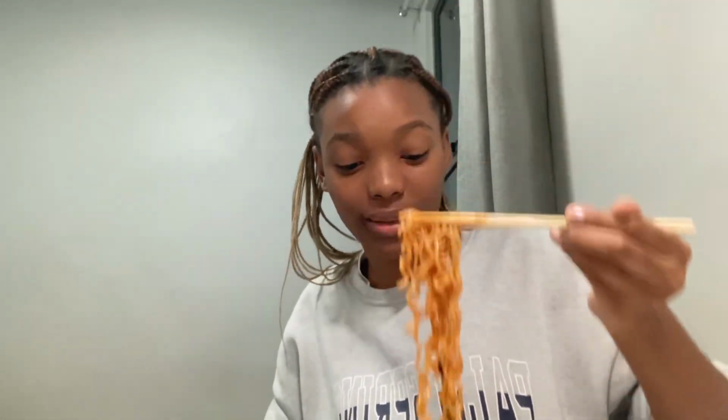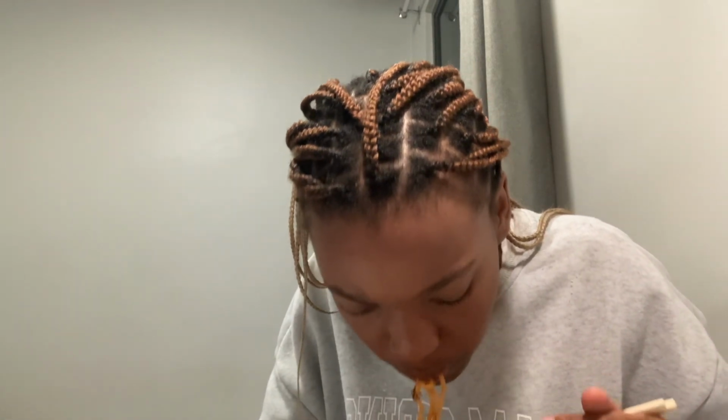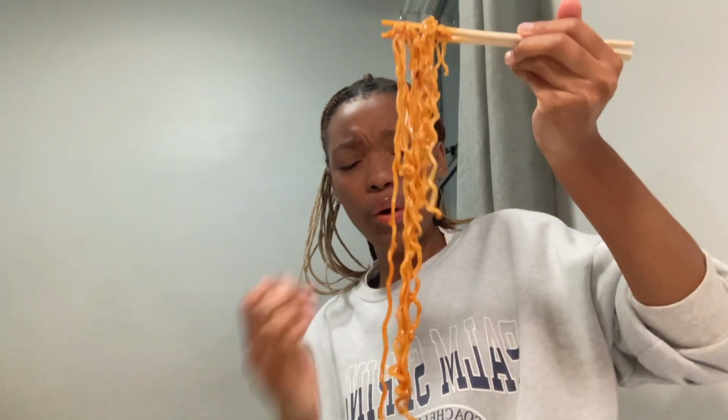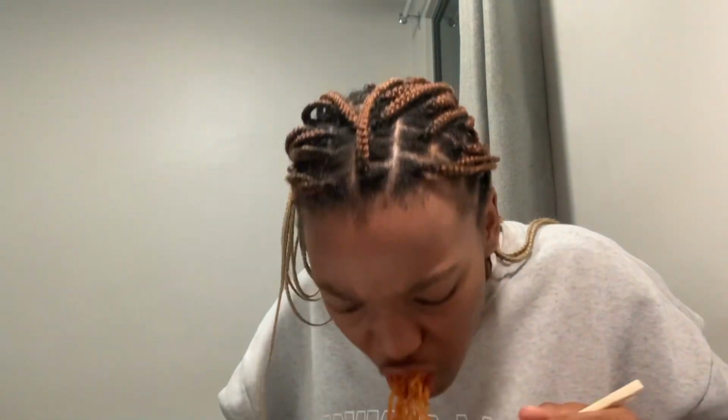I'm getting it. Okay, I'm gonna do a quick impromptu spice challenge. These are spicy noodles I got from Kosi. It was spicy, it's so spicy. It's the black packets. Bam. It is spicy, but it tastes good though. But yeah, too much.